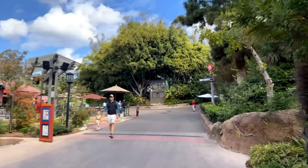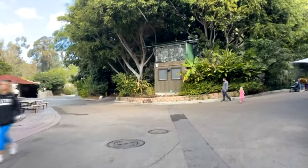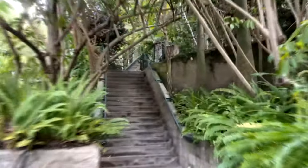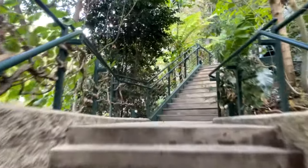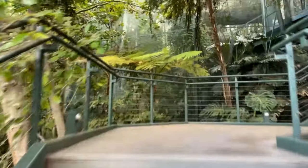If you plan to use this video as a guide for your visit, pay close attention to where these stairs are. The Owens Aviary theme is somewhat in keeping with the Asian Passage. It features 45 different species of birds from Southeast Asia, but also Australia.